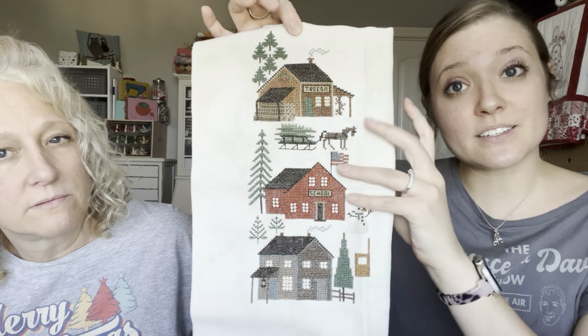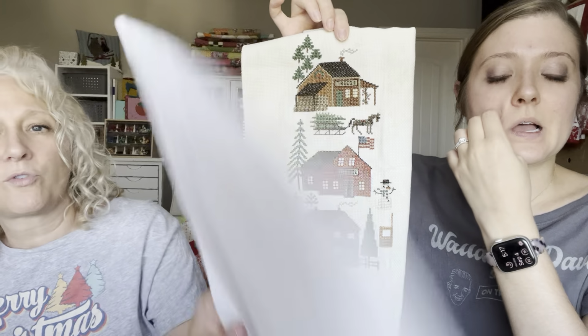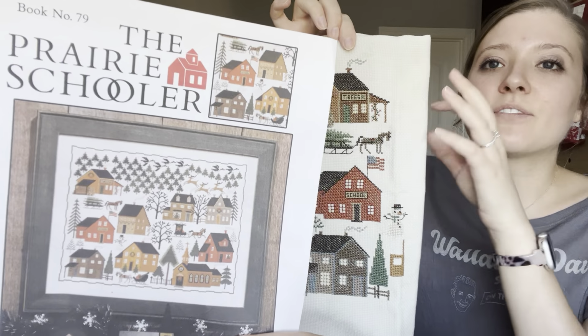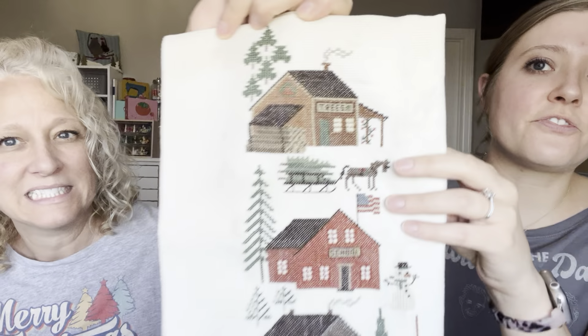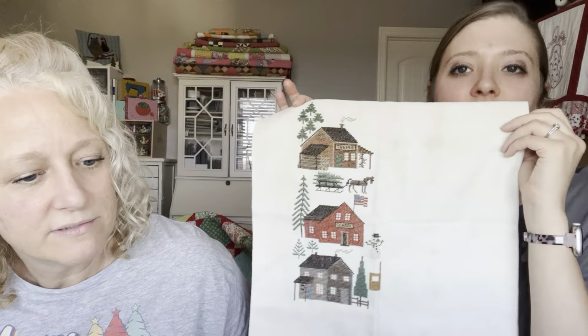There are a total of nine. So technically, I'm a third of the way done. There's quite a few trees up here to stitch, though. Yeah, there are. I've only done like what? There's five. Yeah, but they'll go fast. Oh, but I love this pattern so much. I do too. It's adorable. I just absolutely love it. Look at this sweet church at the bottom. I love that. And I love the colors she chose.